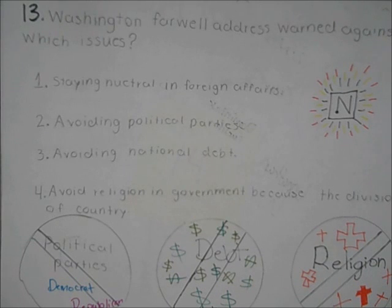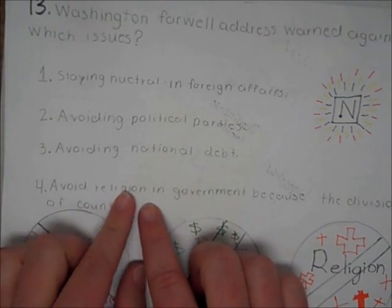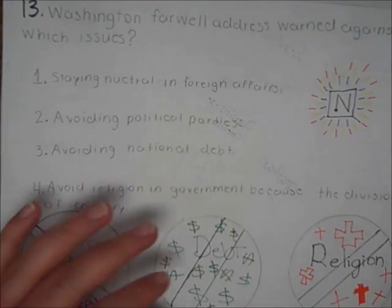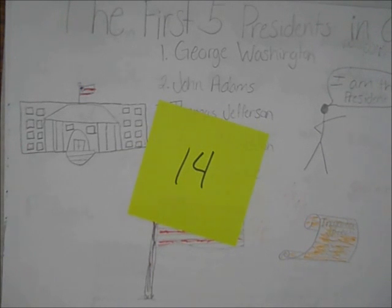Let's look here. Remember, we talked about this in class. His advice was to keep religion out because it would divide the country. However, he spoke a little differently in the farewell address here. He says that without religion, you can't be moral. So maybe let's not avoid religion, let's keep religion in, because without it you can't be moral.